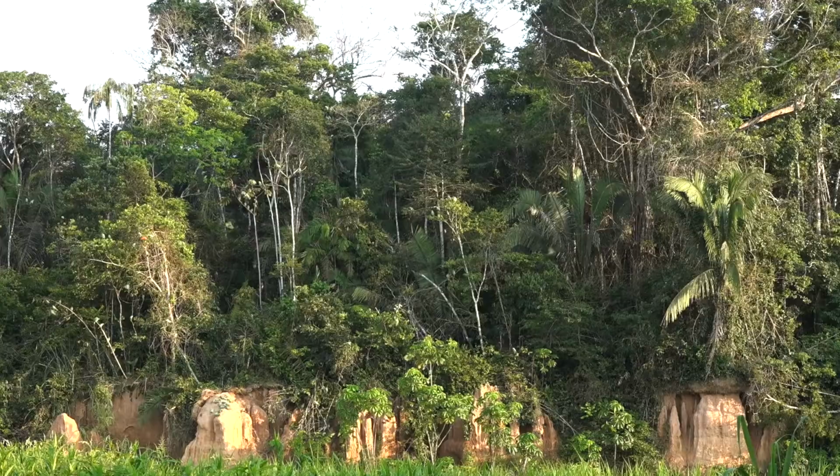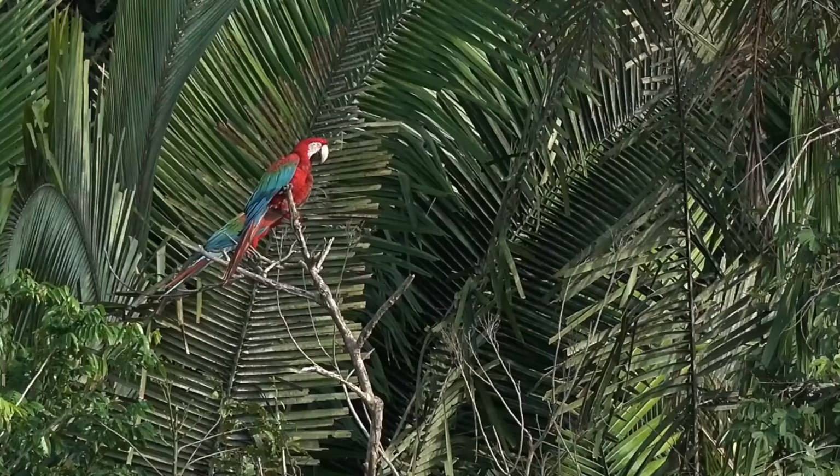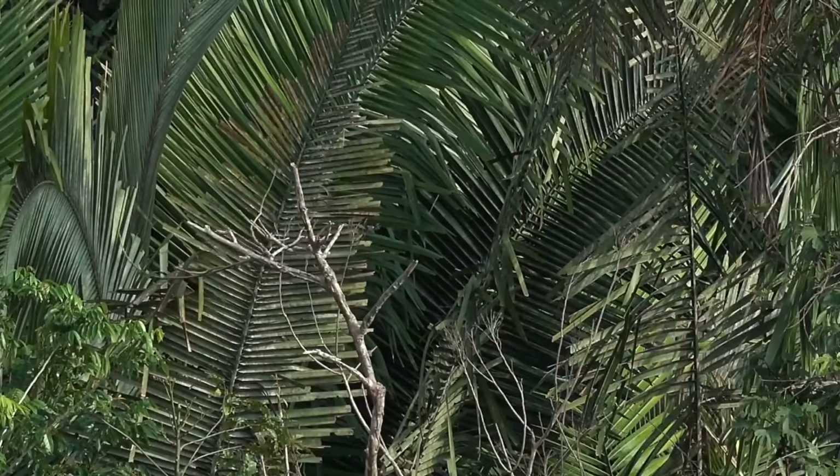My name is George Olah, and I have studied macaws here in Tambopata for about 7 years now. When I first came to Tambopata, I started to study the nest preferences of two large macaw species, the scarlet macaws and the red and green macaws here at the Tambopata Research Center. And later I continued my studies as a PhD about the population genetics of the same species.